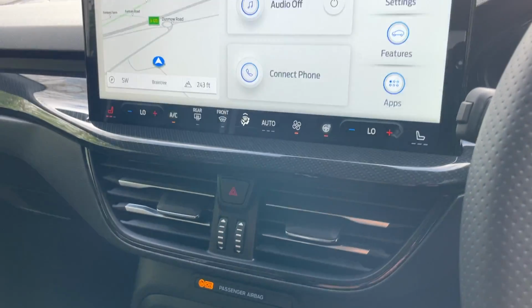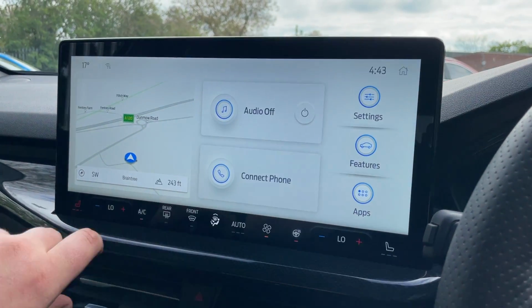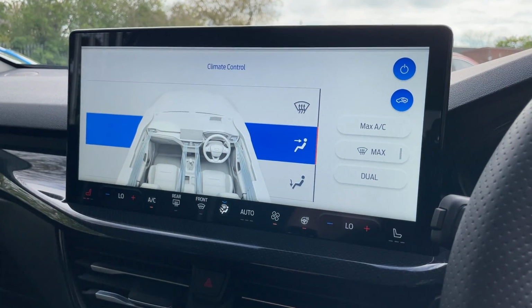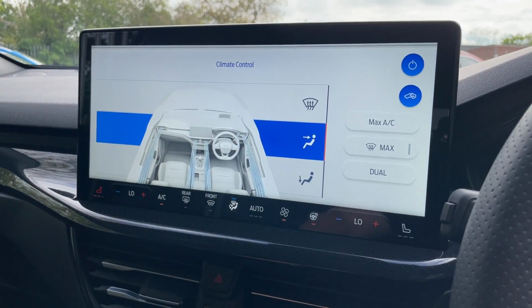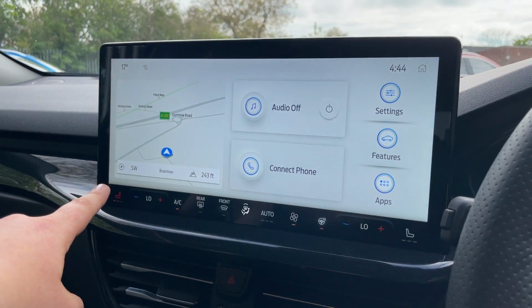So the heating, ventilation and air conditioning controls are now all on this wonderful Sync 4 module, and I'm going to show you where. Clicking on this button in the middle will open up this menu. There you can dictate where the air is coming from, with max air conditioning, max demist and dual zone air conditioning to the right hand side. After a while that then just disappears. I didn't get it. Ready? Disappears. Lovely. Almost. One day I'll get it right.